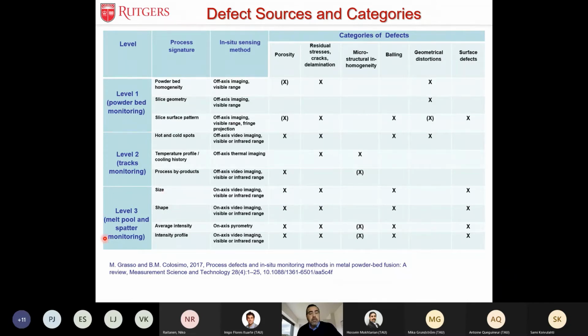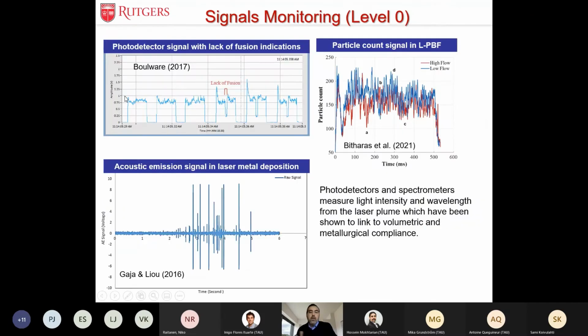A lot has been published on level 3 Meltpool and spatter monitoring, but we also need other levels of monitoring combined with that. So I'm just going to give you some examples at each level. Signals monitoring, these are existing signals on the machine. This is level 0. We can use the acoustic emission signal, for example, looking at whether it's meaningful for us to correlate to what's going on at that level.